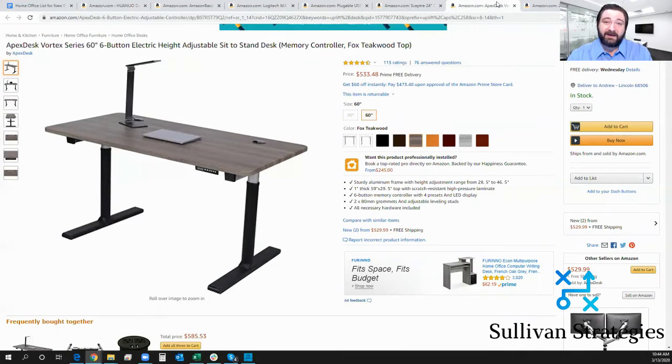The standing desk. We've all talked about how sitting is the new smoking. Well, the standing desk, this is a really, really nice one, and it isn't all that expensive, especially when you consider how much you're going to use it. If it's something you're using all day, every day, make the investment, get something nice. We think it's important. We want people to be able to have the option, be comfortable.